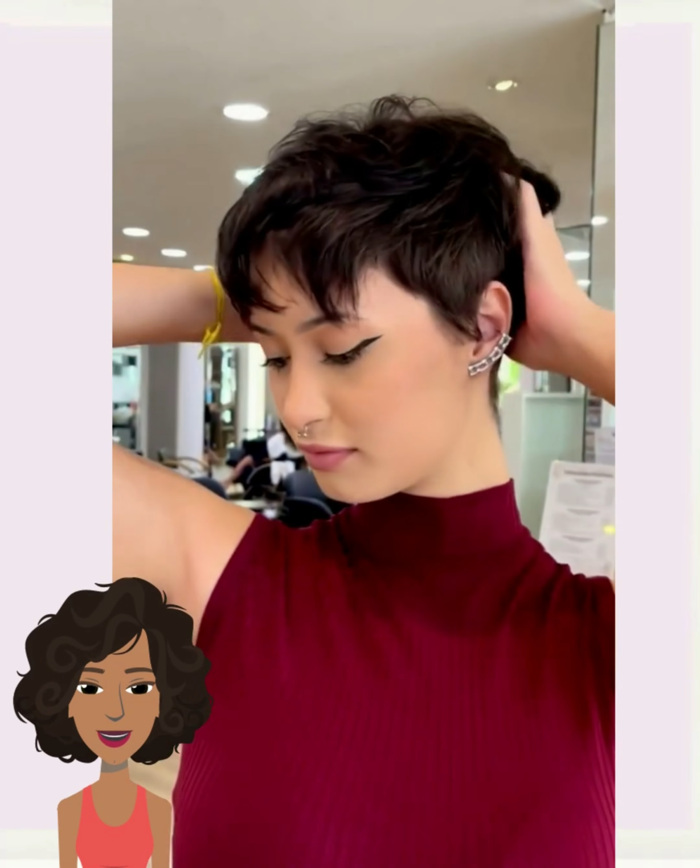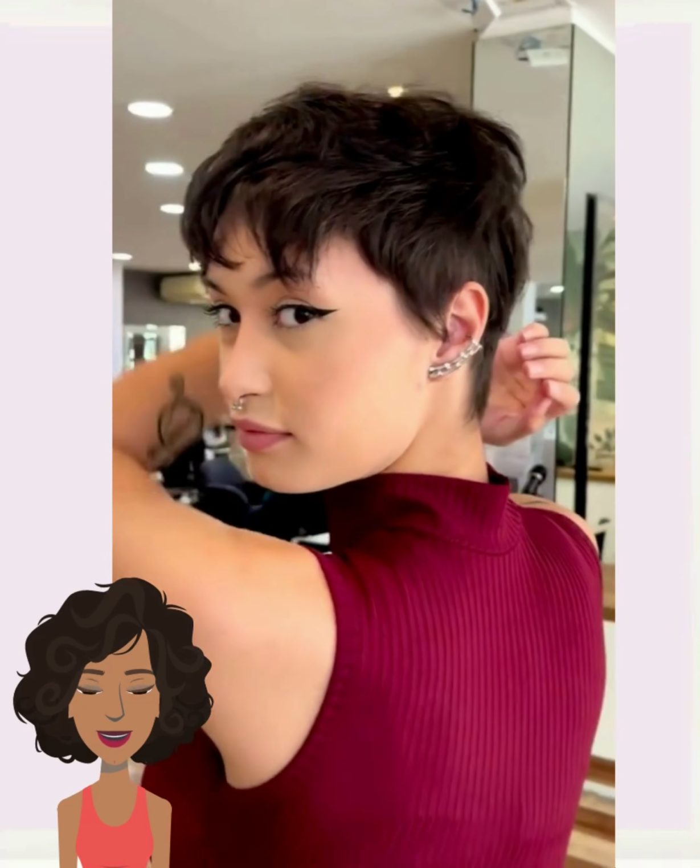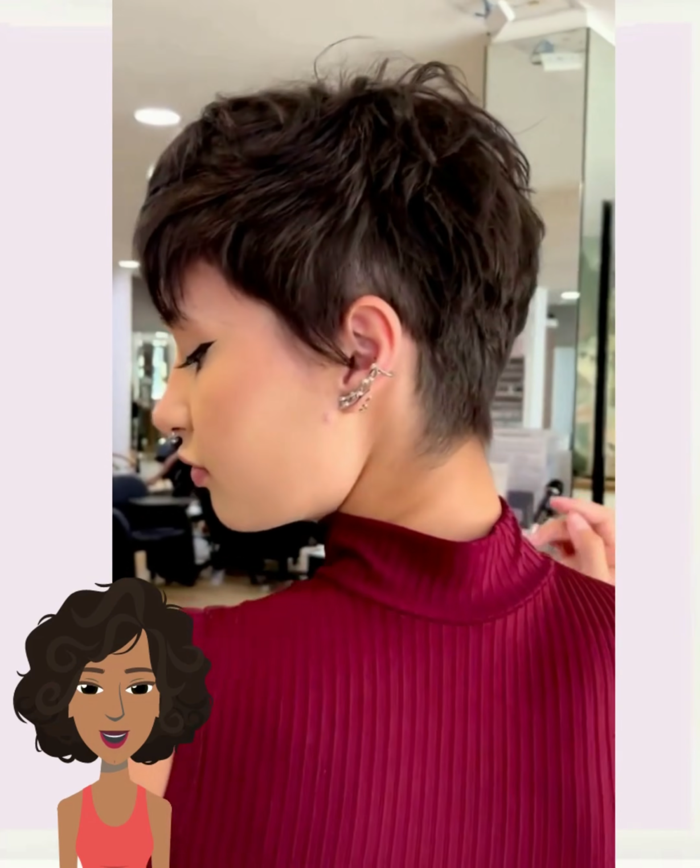So we started today's video with someone who has curly shoulder length hair. Oh, and she switches it up to this stunning pixie style. Wow, she looks absolutely amazing.